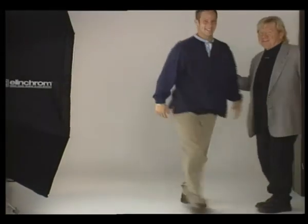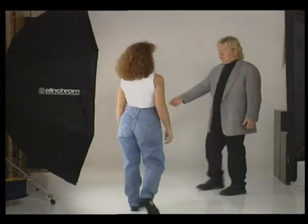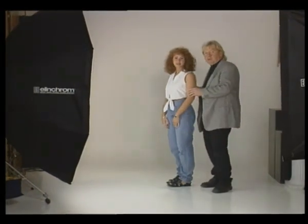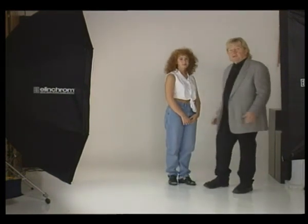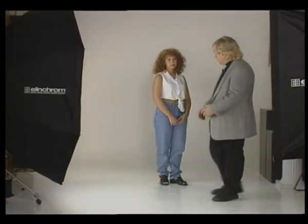Good. Thanks. Thank you. Right on in here. Look at this. All right, perfect. Nice and sporty, but let's remember, let's not turn white fabric into the light. Let's always turn it away. You'll find it brings out the detail in the fabric. It'll accentuate her figure. Everything's working better here.